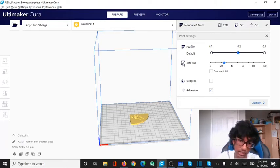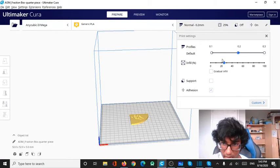And also there's this thing called infill, which is how much percentage of the 3D print is actually plastic and how much percent is air. An infill of 25% means that the model is 25% plastic, 75% air. How is that gonna work? Doesn't it seem a little weird? How is 25% plastic gonna even hold itself up?